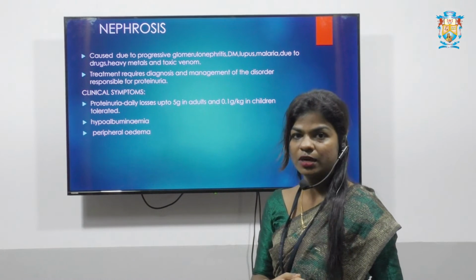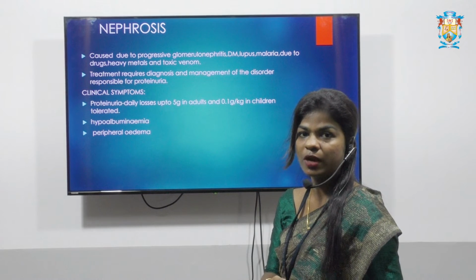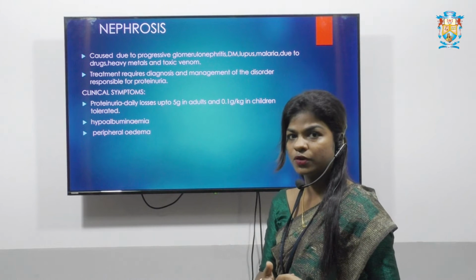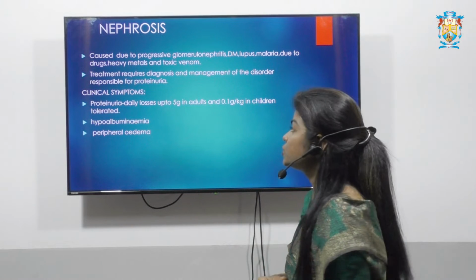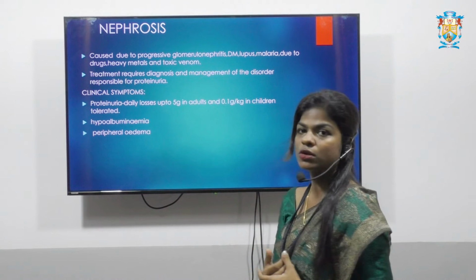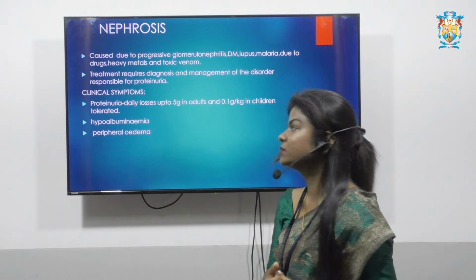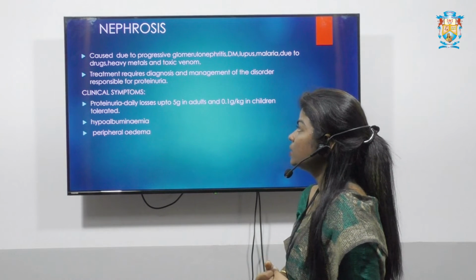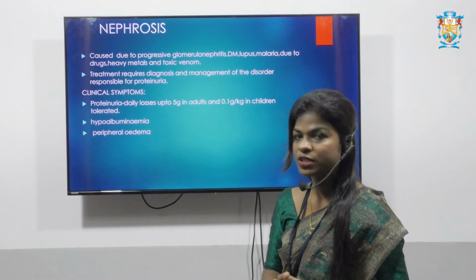Malaria, which is a type of infection caused by viruses or bacteria. Then due to drugs, too much consumption of drugs or nephrotoxins can lead to nephrotic syndrome. Then inhalation of heavy metals and toxic venom can be hazardous to health. Treatment requires diagnosis and management of the disorder which is responsible for proteinuria.